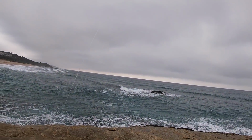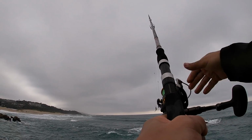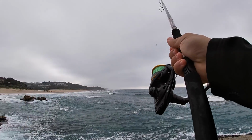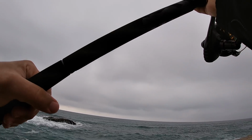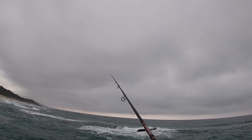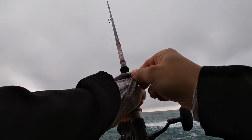Okay, little pinky, bring us a cob, man. Not a hard cast, guys, just a gentle cast over the wave if you can. Like that. That's perfect. Now we wait for that hookup.